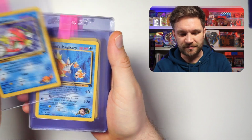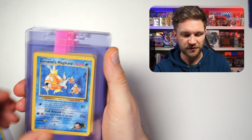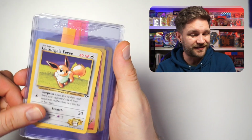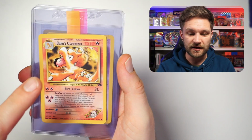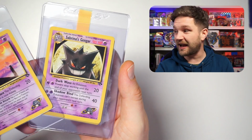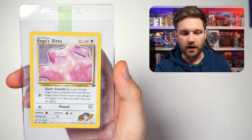Charmander. I love it. Let's do Gym Challenge next. So this is the Misty's Magikarp and then Giovanni's Magikarp. Super cool designs on those, that's for sure. Blaine's Growlithe once again. Lieutenant Surge's Pikachu, another very cool. Really popular. I see this one popping up a lot actually up for sale, that one. An Eevee because it's an evolution. We love it. A Blaine's Charmander once again, guys. And then the Charmeleon, classic artwork as well. I actually have the Charizard myself. Sabrina's Haunter. Sabrina's Gengar. How cool a design is that Gengar right there? Absolutely awesome.